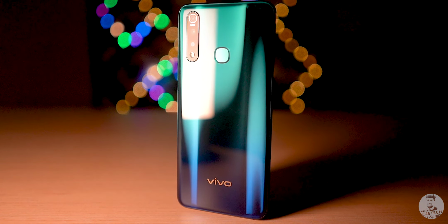The Vivo Z1 Pro with a Snapdragon 712 is priced at 15,000 rupees. The Realme X with the Snapdragon 710 is priced higher at 17,000 rupees. Is it that simple? Is the Z1 Pro better value? Or is there more to this comparison than just the chips inside? That's exactly what we're gonna try to figure out in today's video.